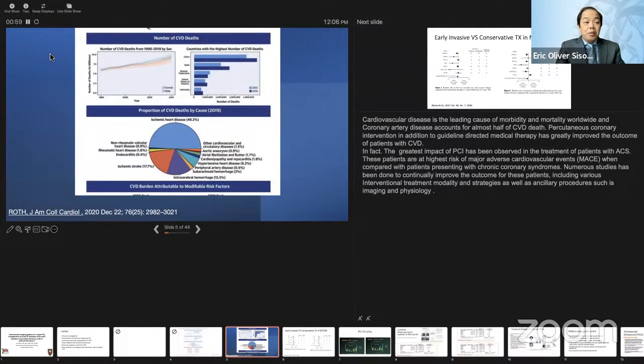We know that cardiovascular disease is the leading cause of morbidity and mortality worldwide, and coronary artery disease accounts for almost half of the cardiovascular deaths. Percutaneous coronary intervention, in addition to guideline-directed medical therapy, has greatly improved the outcome of patients with cardiovascular disease. In fact, the greatest impact of PCI has been observed in the treatment of ACS. These patients are at the highest risk for adverse cardiovascular events, and they get the most benefit from invasive intervention. Numerous studies have been done to continually improve the outcome for these patients, including the use of various interventional modalities such as imaging as well as cardiovascular physiology.